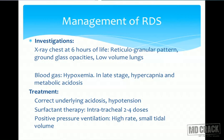Treatment is supportive. Most of the cases are managed by giving positive pressure ventilation, either by a non-invasive method such as nasal prongs or an invasive method such as endotracheal intubation and positive pressure ventilation. Surfactant is the drug of choice, and it is to be given in 2 to 4 doses through the endotracheal tube. The common side effects of surfactant are hypotension, apnea, obstruction of the endotracheal tube, and sometimes, due to the rapid fall in resistance, as the lungs become more and more compliant, they are likely to get ruptured, thus leading to pulmonary leaks.